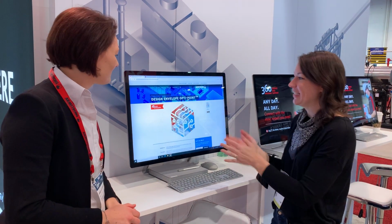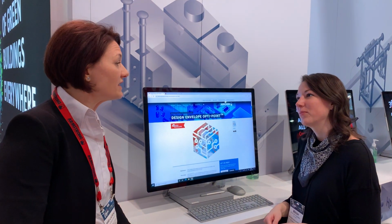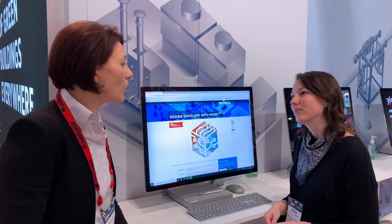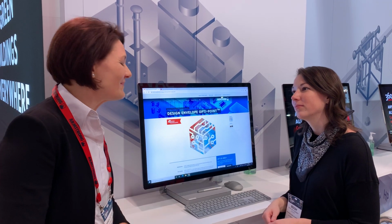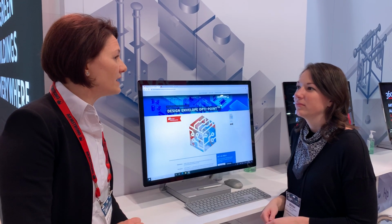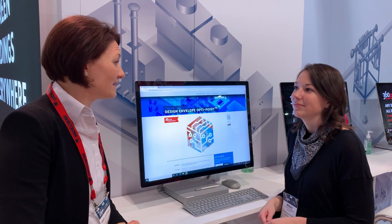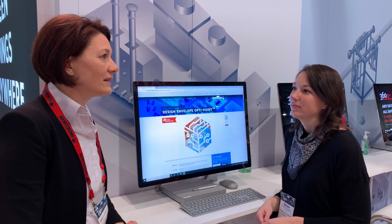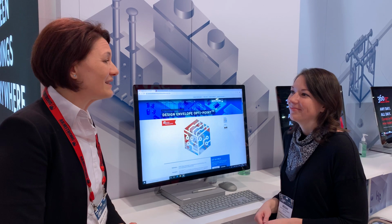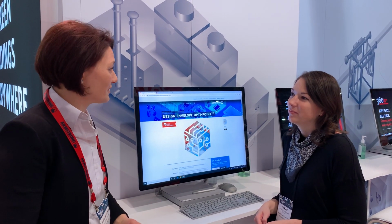So why don't you tell me about the system? Okay, so this is OPTI-POINT, which is a new self-learning optimization technology that we have added for our chiller plant to really boost the efficiency and bring a new way to run and optimize the system. And it's pretty cool actually. It's based on machine learning and a digital twin approach.